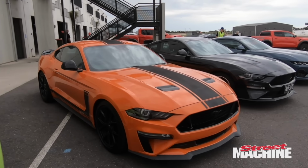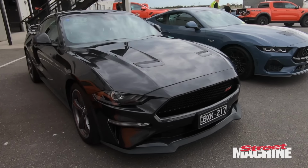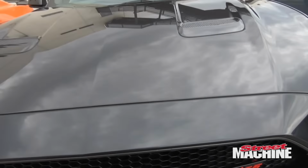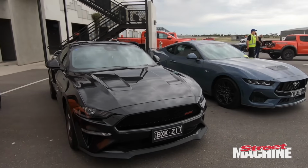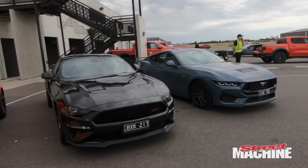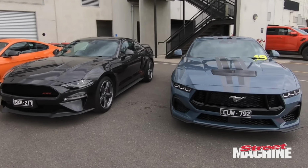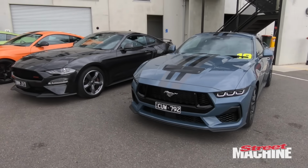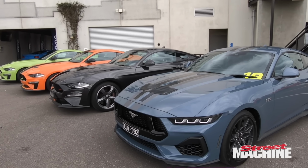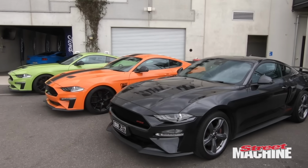Bit of a monster. And this is the California Special, which is one of the last S550s that was made. Got the cool GTCS badging down there. And here's a good example of how the S650 looks different. So just walk around there. See the different front end treatment. So even though it's revised styling, it does look quite a lot different. Only the doors carry over apparently. So there you go, a bit of a tour of some modern classic Mustangs, but now let's go and hit the track.